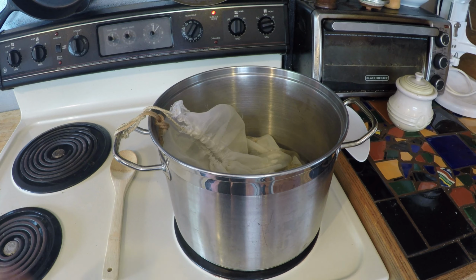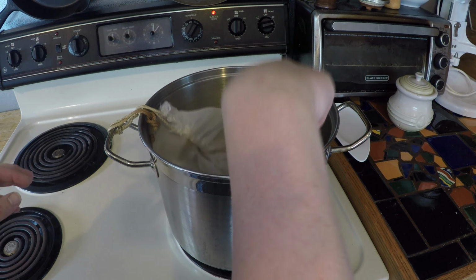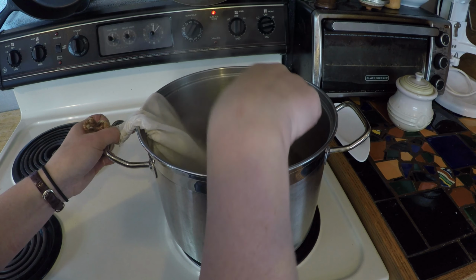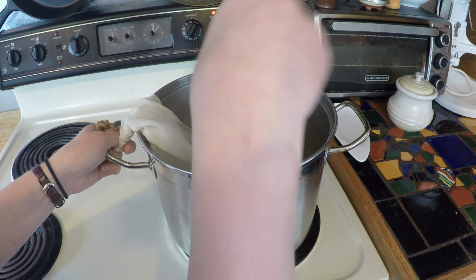Okay. So to get the sparging bag fully submerged, I had to double my water. You can already see it's starting to get a slight yellow cast from the dandelions, which is good. I'm gonna bring this all the way up to a boil. Then I'm going to remove the dandelion blossoms.